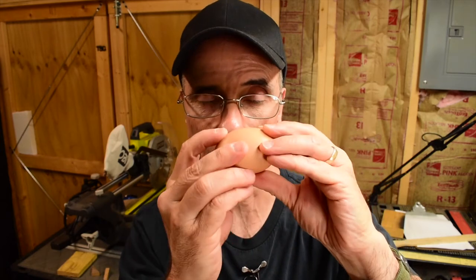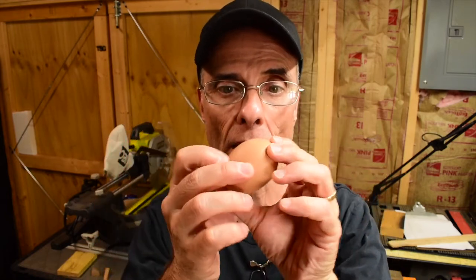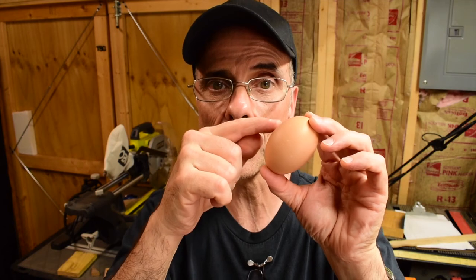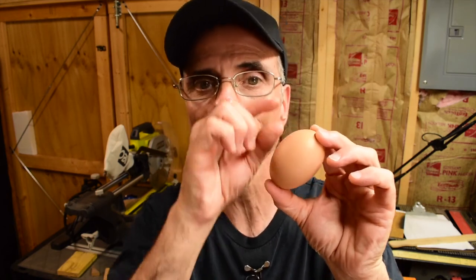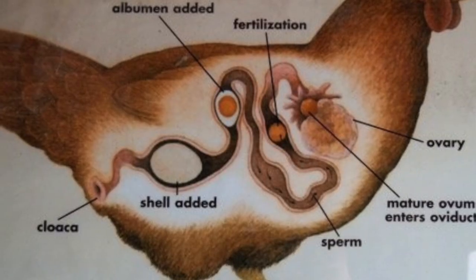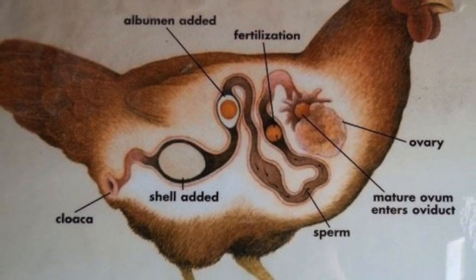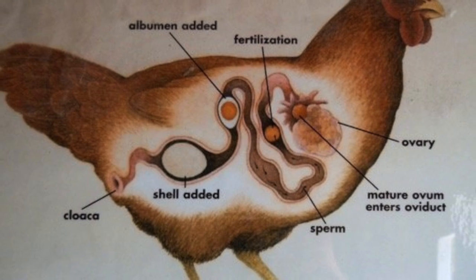What's interesting is, though, the shell like this doesn't form until it's past a certain point in the chicken. And so when the yolk is still just a yolk before the shell gets on, it's inside the chicken in one little special spot. And when the male rooster connects with the female hen, the cells that create the reproduction process get on the yolk while it's still in the bird and before the shell is actually formed.